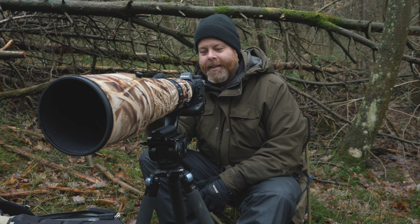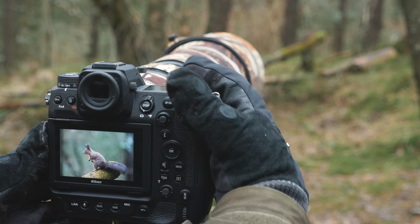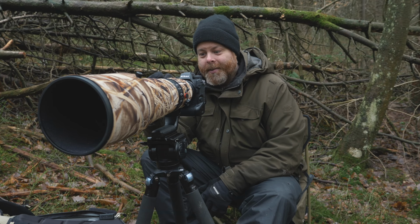It's hitting every time, and looking at the image back on the screen here, I think it's even sharper than a Z6. So how is that possible?